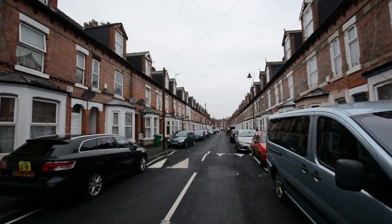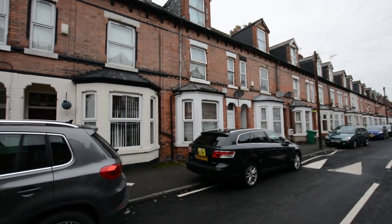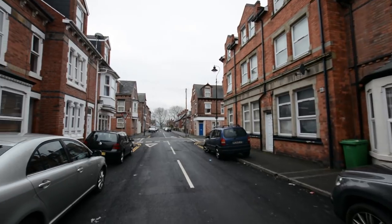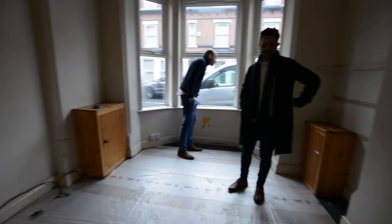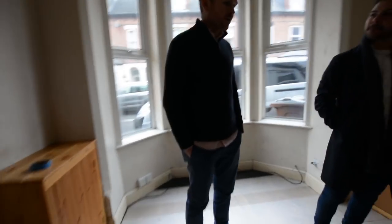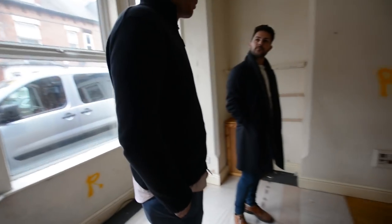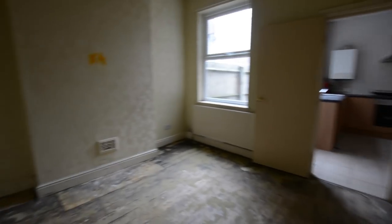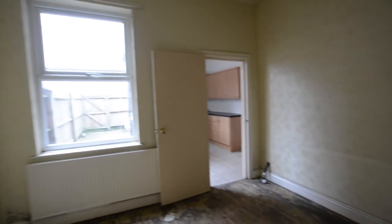So Jonathan, this is the first house that we are at today on the grand property tour of your little empire. Tell us about this one. Why did you buy it? Tell us the figures about it. Okay, so this one's in the Meadows in Nottingham. I paid £100,000 for it. It should be worth between 170 and 180 when done up. It'll cash flow me about £1,200 to £1,500. It's a 6-bed, 2-bathroom, 1-en-suite property, mid-terrace Victorian one.